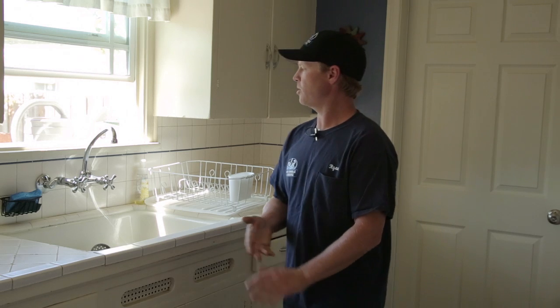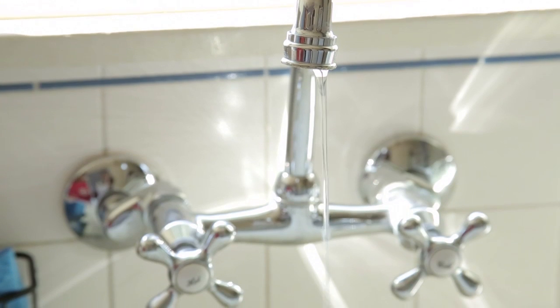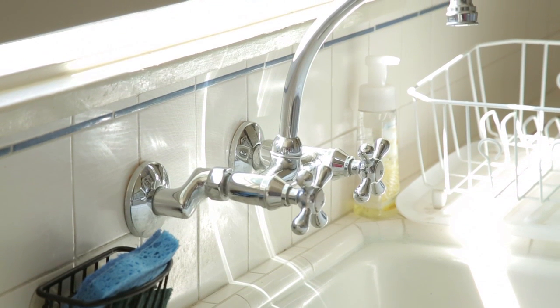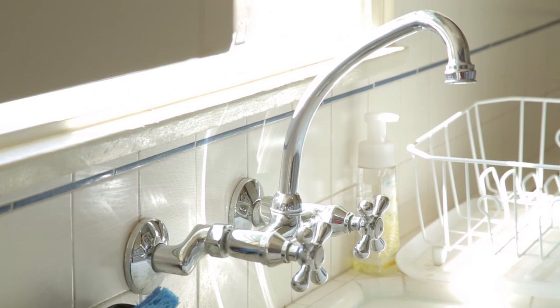Okay, now we are in the kitchen. So if you come home to a leaky faucet, play with your handles. It might shut down, it might not. Every faucet is unique. They have their own stems, cartridges. If you're pretty handy, you might be able to fix it.